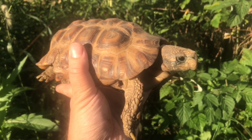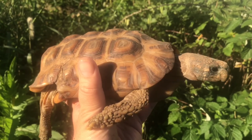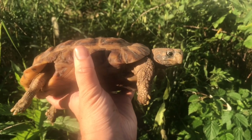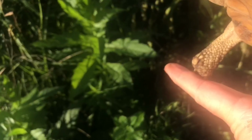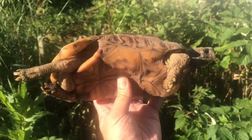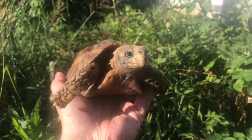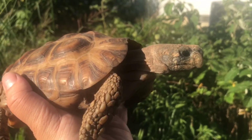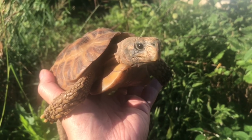Now here's an animal that we believe is captive bred just because of the shell growth, quite a bit of pyramiding, and the overall nice quality. Definitely a male. Look at that gigantic tail. This one has an extremely concave plastron. Look at that hole. Really active male. Really feisty, and he's being paired up with a female that I acquired earlier this summer.